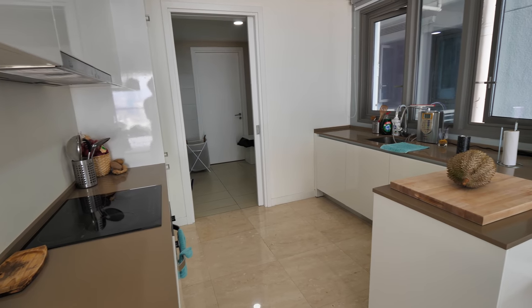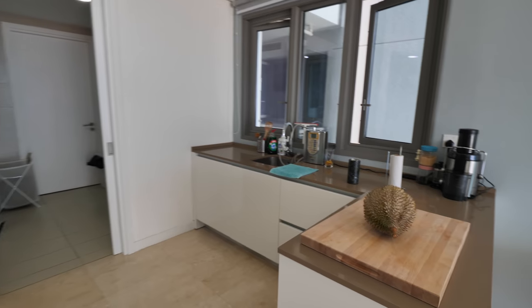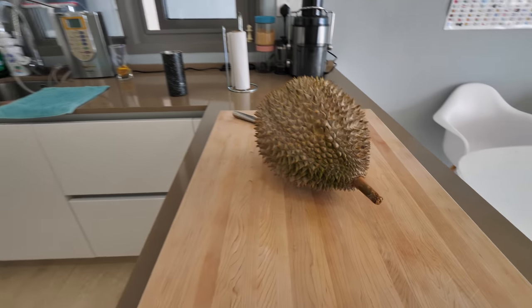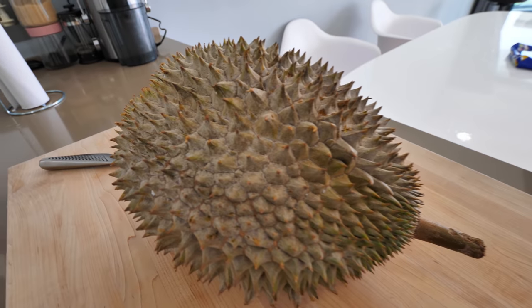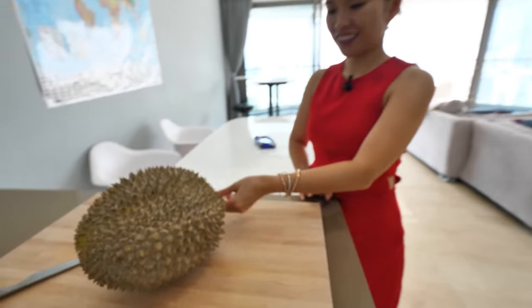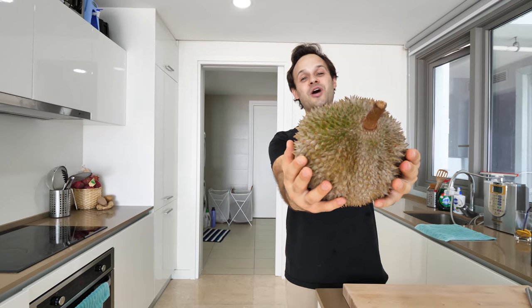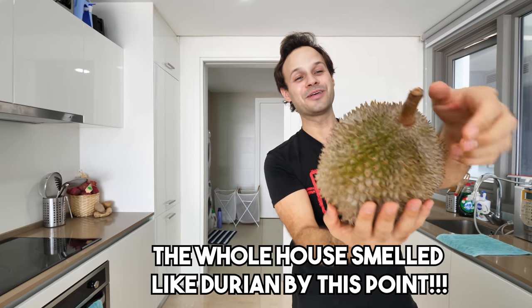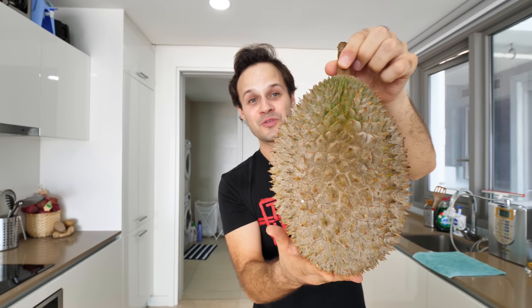So this is a 2-bed, 3-bath condo in Brickfields, Little India area. And look at this. 1,600 square feet. And look what we got delivered today. The exciting thing. So we're gonna give you guys a full house tour today. We've got a giant durian to celebrate with you guys moving to Malaysia for eating food.